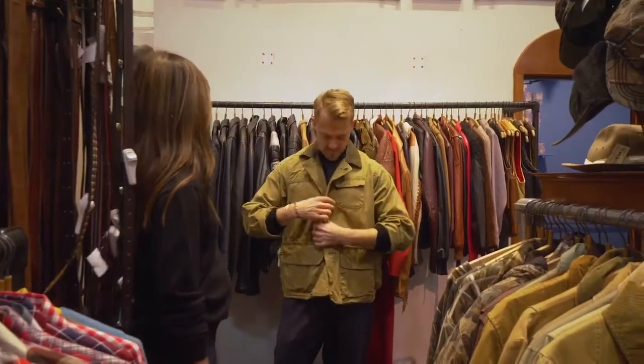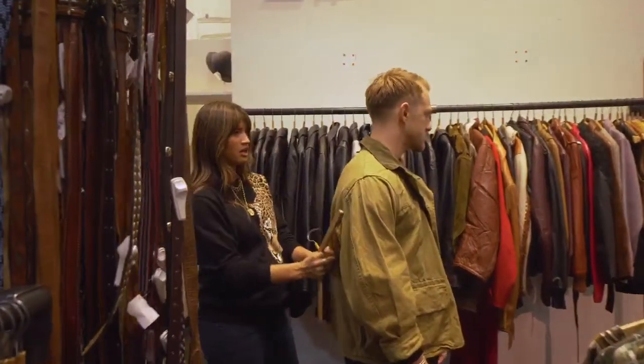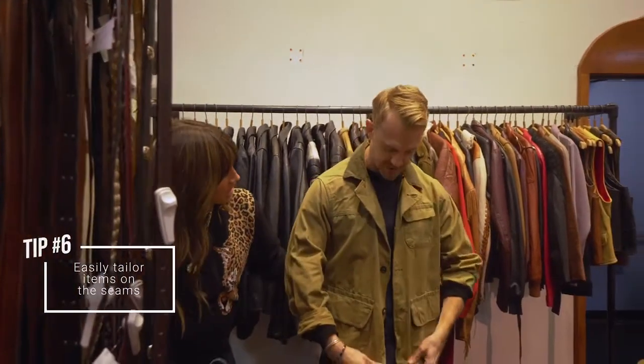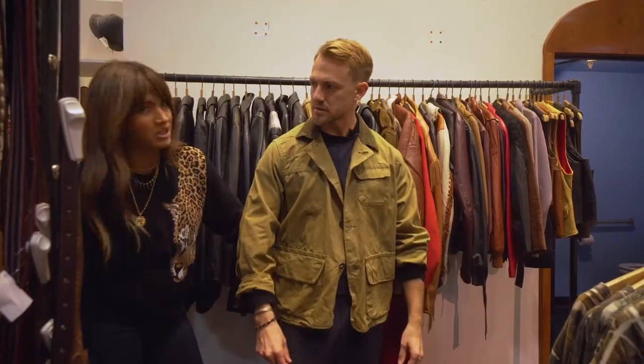Yeah, I think it's cool. And also another thing you can do that's easy, this one doesn't have a seam down the back, but if you take it in, you can have them just slim it slightly, just down a little seam. A little bit. It gives you a little more shape. That's literally $10. Right. So I think I might ring these up for me.